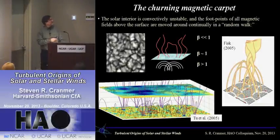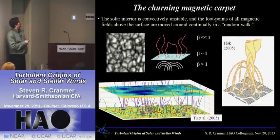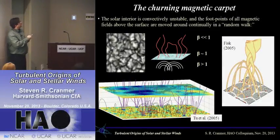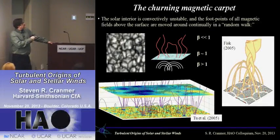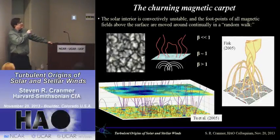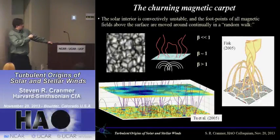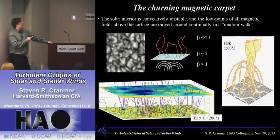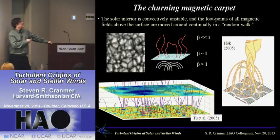Whoops, I didn't get there yet, but I just wanted to show an alternate couple of cartoons and images to back up the general idea. You've got this convection. This is a white light movie of a small fraction of the solar surface. So we're looking at the upper edge of the convection zone in the photosphere. The solar photosphere is an interesting boundary in the plasma parameters, because the so-called plasma beta, the ratio of gas pressure to magnetic pressure, undergoes a very rapid change in the photosphere. The beta is greater than 1 below the photosphere, which means gas pressure dominates, and magnetic pressure dominates above the photosphere. And so the photosphere is a natural boundary.